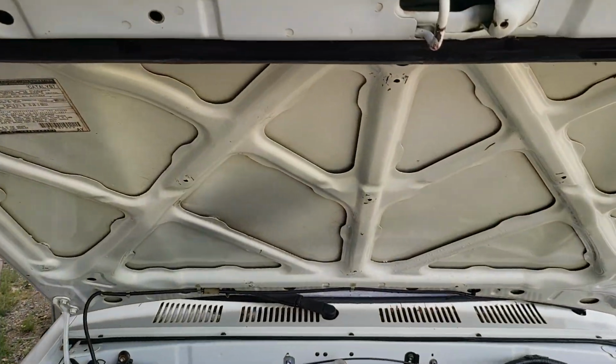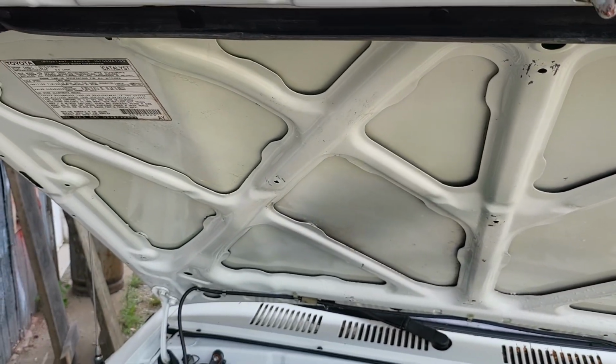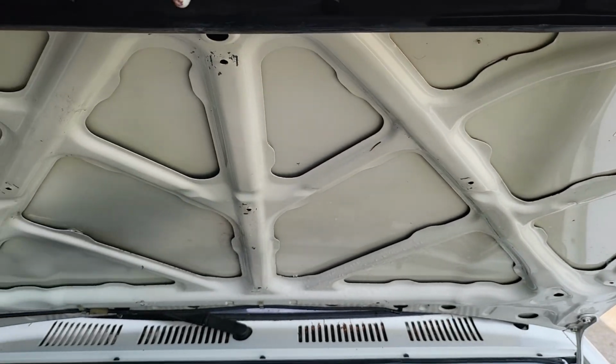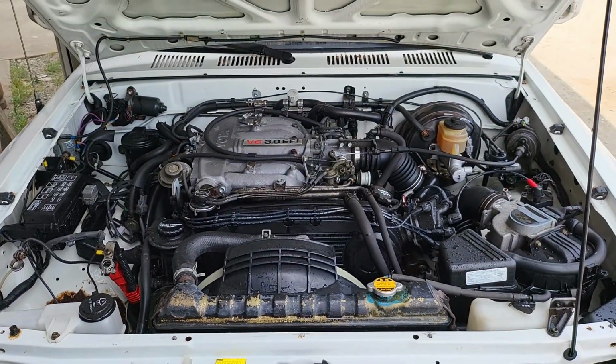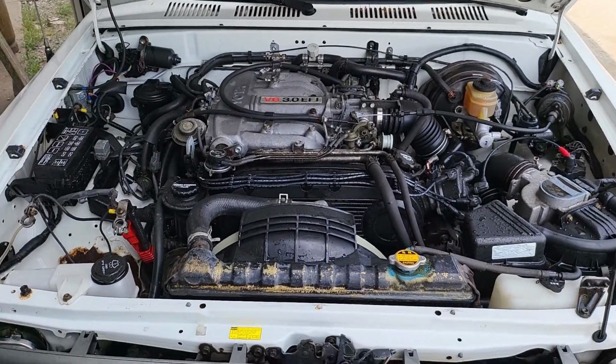But that's it. Underneath of the hood, the insulation was taken off, and then got some new insulation on order to put under there, because it really does keep the engine noise down when you're driving, so it's kind of nice. And there we go. So about an hour invested into that, and it's looking good.